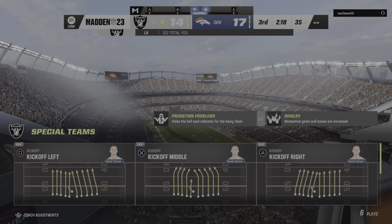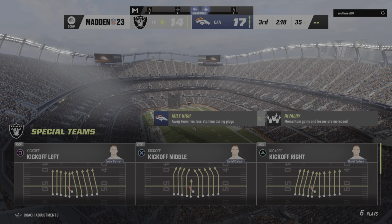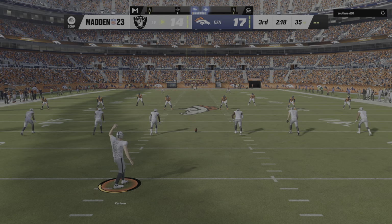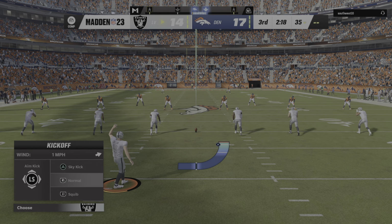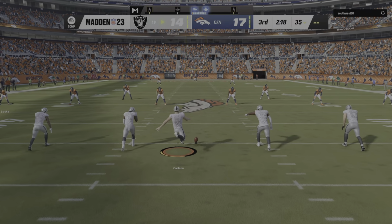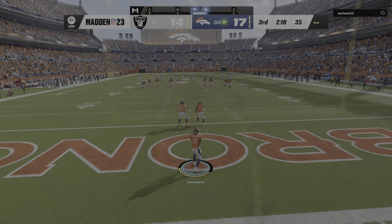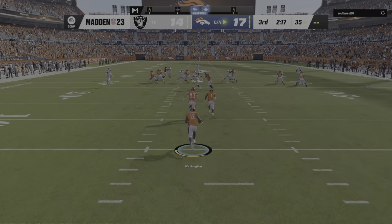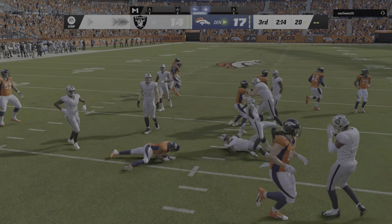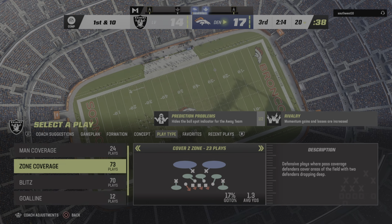Following the touchdown, ready to kick it away is Carlson. This will be brought out from the middle of the end zone. And the decision to come out of the end zone is going to cost him 5 yards as he's taken down right at the 20.